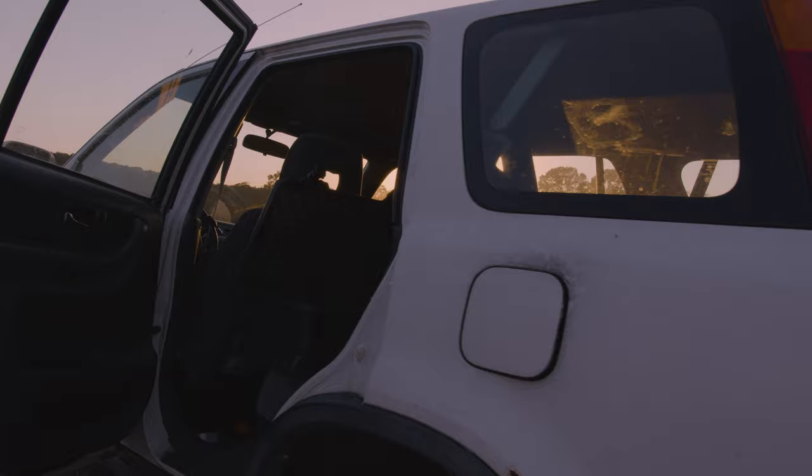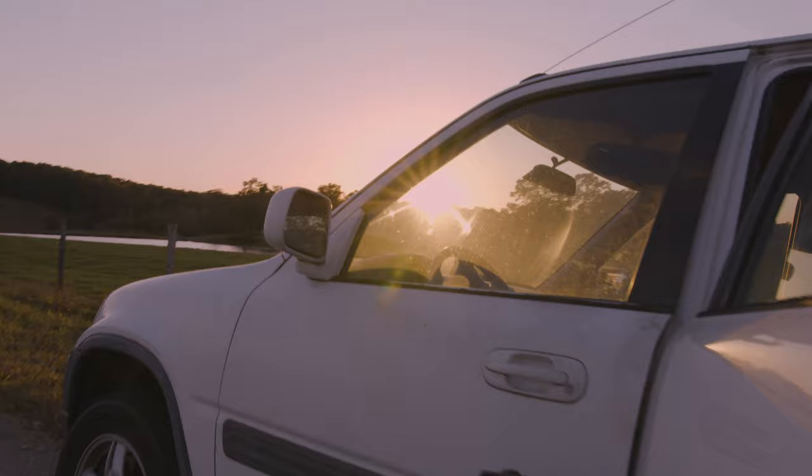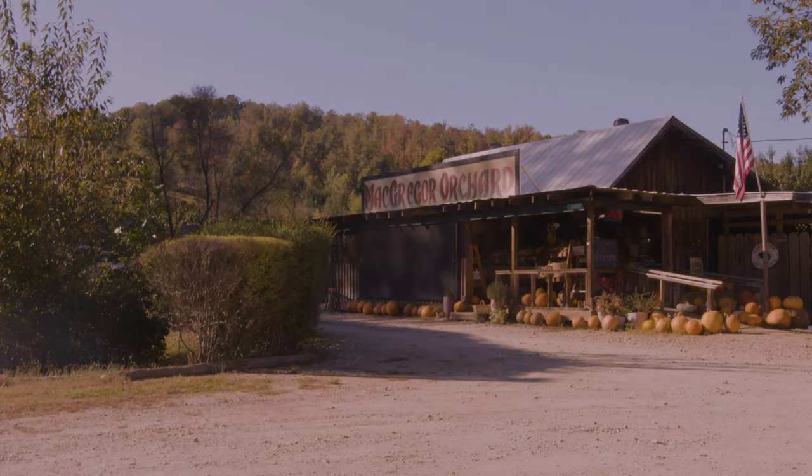A lot of the ways that you have to shoot up here is you drive, you see a spot from the road, you park your car, you get out, you take a photo, you get back in your car, and you keep driving. It's not really a place where you can just take your camera and walk.